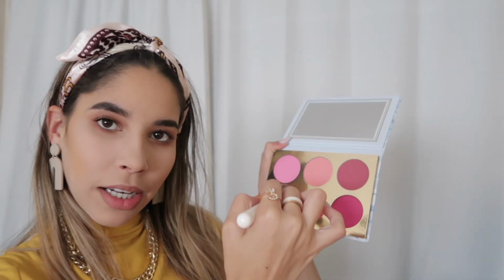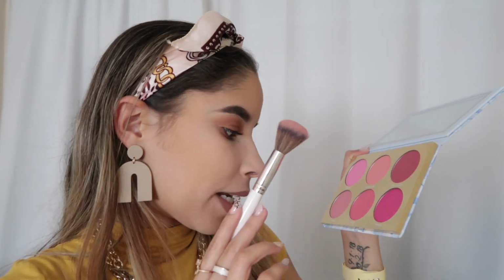So for the blush, I will be using, this is pretty new to me. I've used it for about a month now, and I am absolutely obsessed with this. It's the Jaclyn Cosmetics Rouge Romance. This palette, guys, it is everything to me. And what are these two shades right here? It is French Kiss and Dainty.